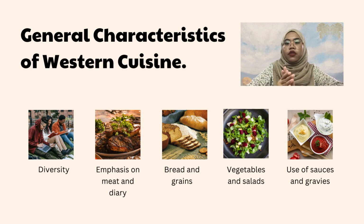Next is use of sauces and gravies. Western cuisine often involves the use of sauces and gravies to enhance the flavor of the dishes. This can range from simple meat gravies to complex sauces made with a variety of ingredients. The fifth characteristic of Western cuisine is vegetables and salads. While meat plays a significant role, Western cuisine also includes a variety of vegetables and salads. Fresh produce is commonly used to create side dishes or as integral components of the main course.